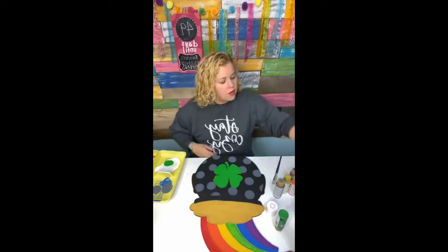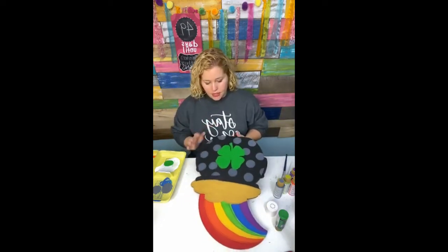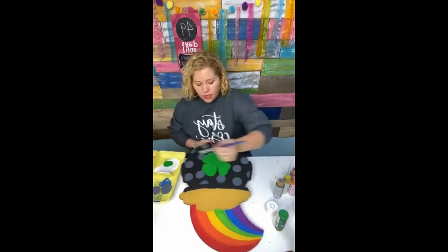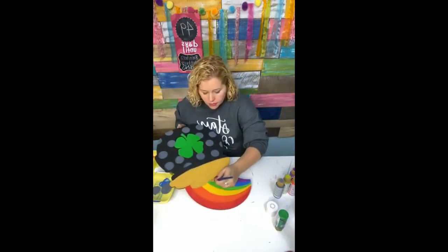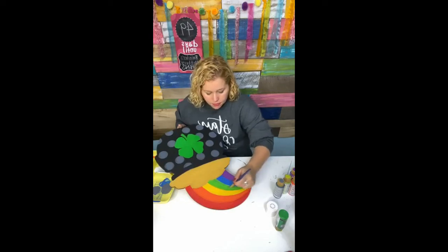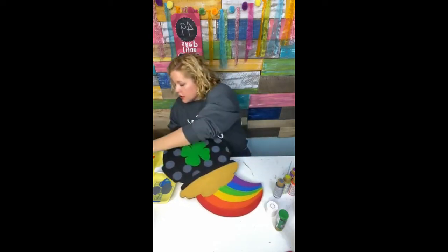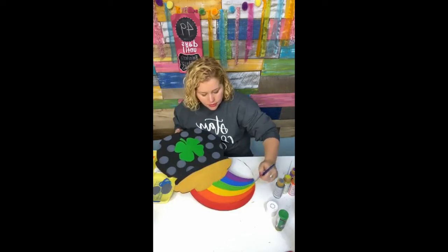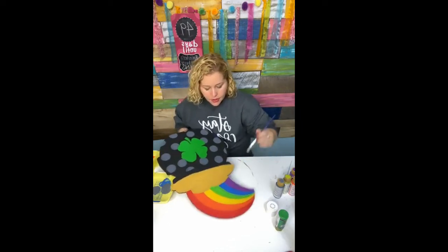There we go. Let's move on to paint. I'm going to do another coat on this green of the rainbow yet again, and then we will be ready to do our gold on our little coins. It just didn't look as smooth as the other colors, probably because I mixed the colors, but that's okay.